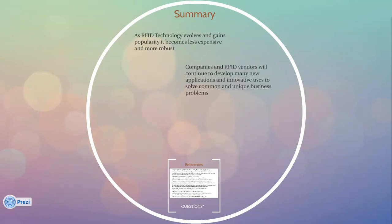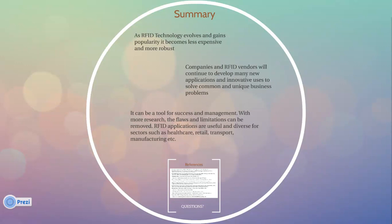So in summary, I do think that RFID technology will continue to evolve. It can get cheaper and much more robust in its applications. Without a doubt, I think privacy issues need to be addressed, and RFID vendors need to include this in their developmental plans apart from solving unique business problems. It's my belief that the RFID system is a tool, and it is more than capable, and it has the capacity of playing a strong, vital role in a variety of sectors.